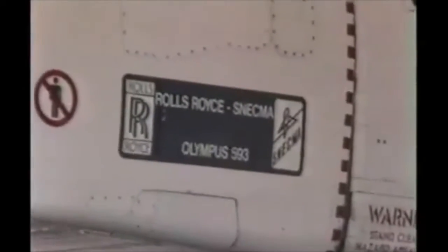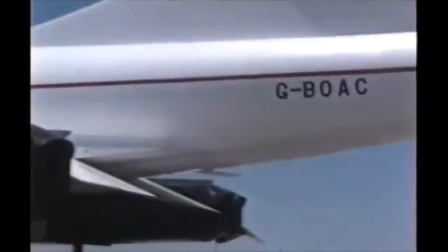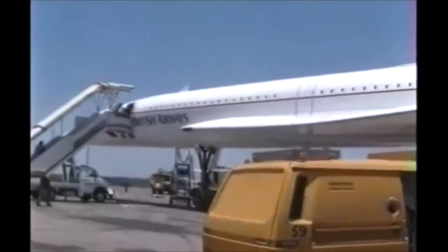He wasn't aboard, fortunately. That's inside, pretty cramped. And a huge crowd were watching. And our takeoff. I think we left the deck at about 200 miles an hour.